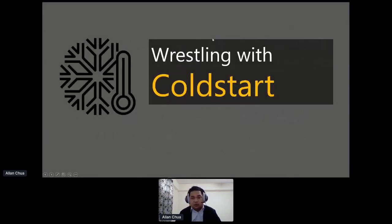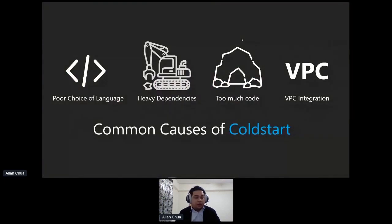So the next thing that you need to know about serverless functions is that you're going to wrestle with cold start, and it's often caused by the following root causes. The first one is the poor choice of language. The second one is embedding too many dependencies. For example, in the JavaScript world, people who need access to advanced functions will install the entire heavyweight library called Underscore or stuff like that. So it makes the actual Lambda function heavy, because this is around a 4 MB library, which is basically ridiculous. So it causes cold start subconsciously.